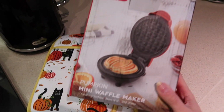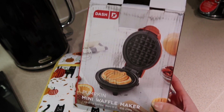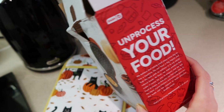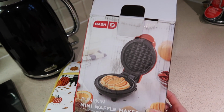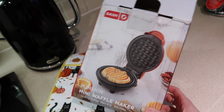Okay, so first up, let me show you what I'm going to be using. I'm going to be using this pumpkin mini waffle maker from Dash, and it literally looks like that. It's actually from America. I ended up getting this one on Depop, someone sold it, but I'm pretty sure it's out of stock on Amazon. If it's not, I'll try and leave a link for you down below.